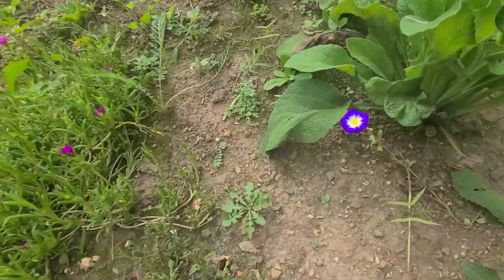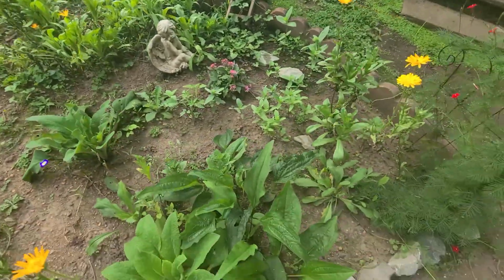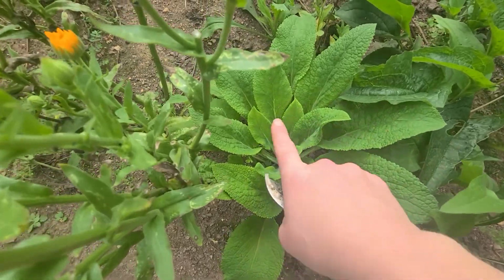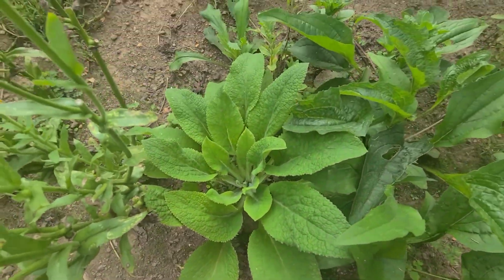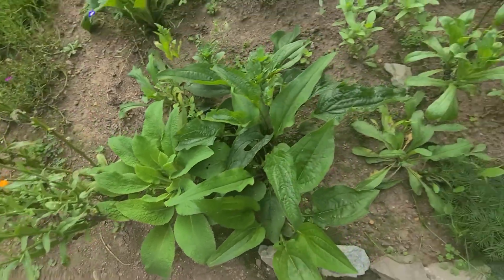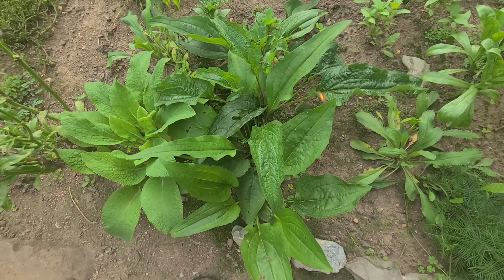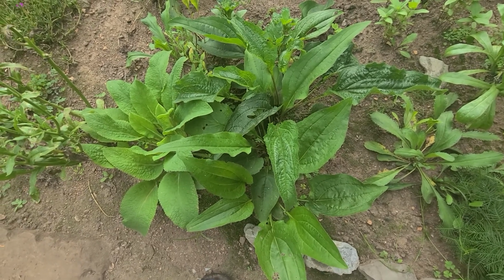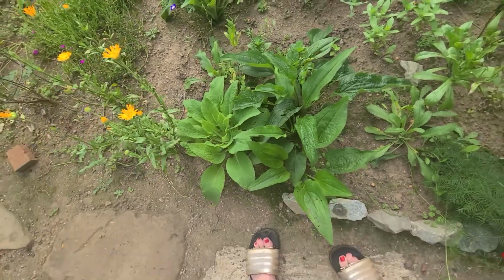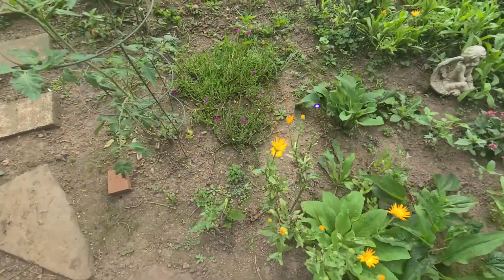Some blue enchantments. And these velvet leaves right here. If any of you guys can tell me what this plant is, I would really, really appreciate it, because I have no clue what that is. I know I planted it. This right here is echinacea. And I'm wondering at what point in the season will I get echinacea flowers? Because it is the end of August. We do have another 2 months of growing, but I'm starting to get worried.